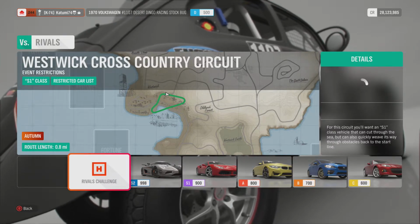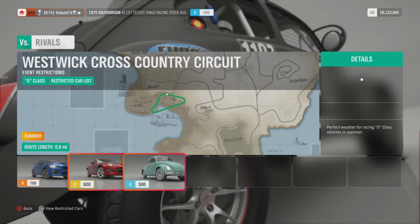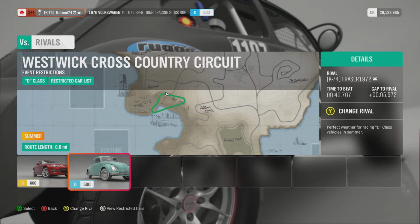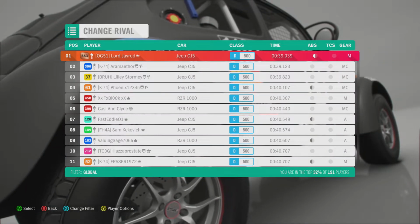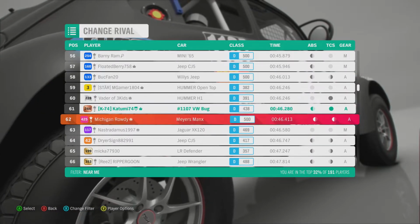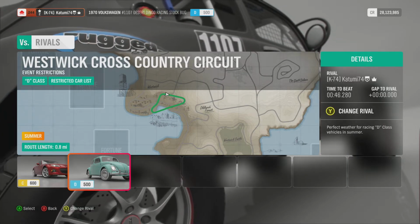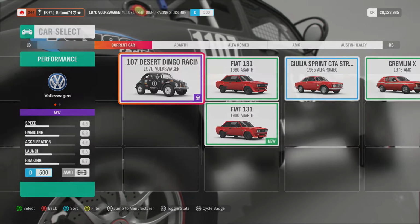Fortune Island, Tim Westwood Cross Country Circuit, D class. There you go. It's in here. Gap to rival, too long. Right, I'm going to go up against myself on my previous best, which was also in the Beetle, but with a different tune. Let's see how we do. Let's go. Come on.